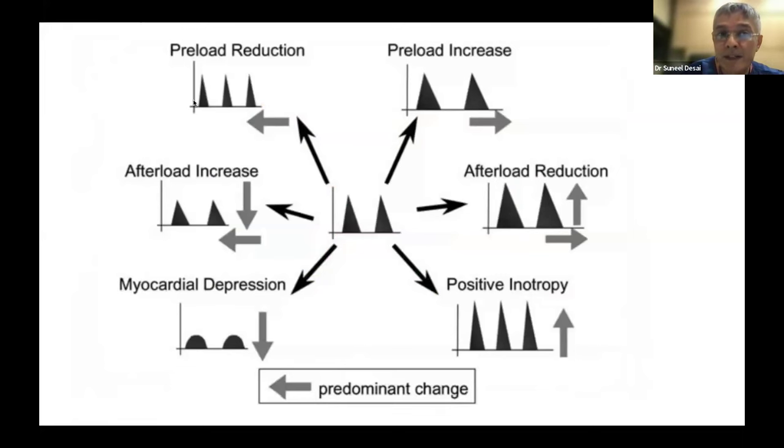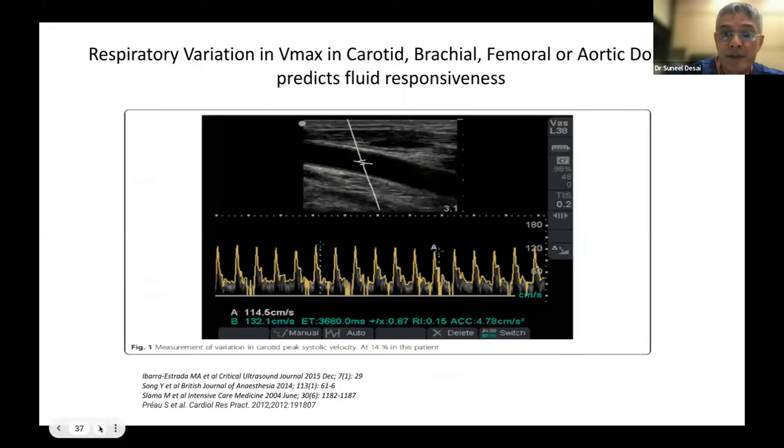So with preload, you have a spiky high velocity waveform. You increase the preload, the waveform gets broader and the heart rate slows. That's a correct response. You reduce an increased afterload and you get an increase in the area under the curve, as you'd expect. And if you improve myocardial depression, specifically LV depression, with an inotrope, you get a better waveform as well. And there are quantitative numbers that can be measured from that.